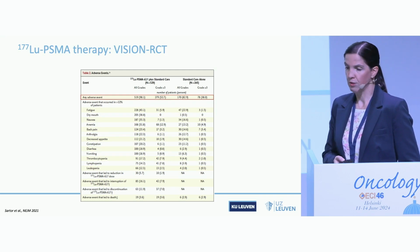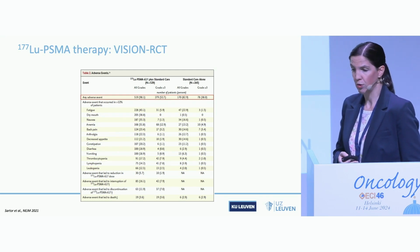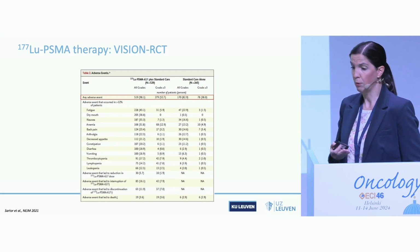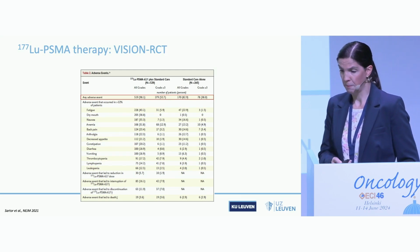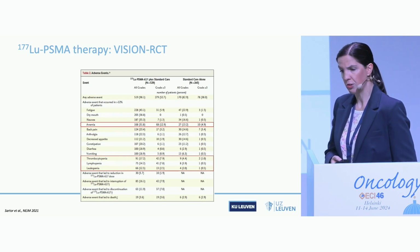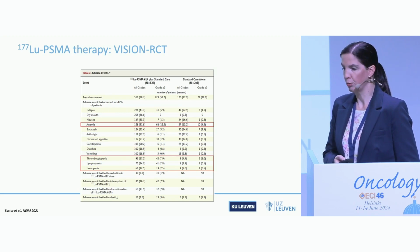We see that the adverse event profile is quite beneficial. So there are more adverse events when patients are receiving this very active treatment, but the adverse event profile is very well tolerated by patients. What we can see is some hematologic toxicity that is very well manageable in clinical daily routine.